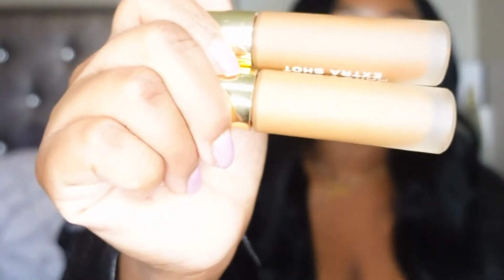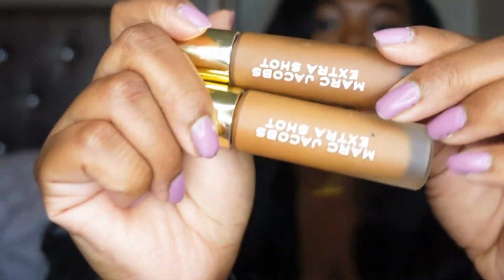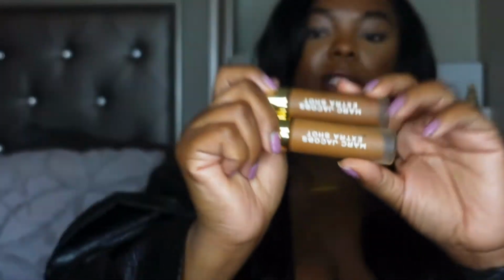Highly recommend. This is actually a foundation and a concealer, and it comes from Marc Jacobs. This is the Extra Shot concealer foundation. I have two shades. I have the shade 410 and I have the shade 39010. 39010 will work perfect for me right now, but 410 would be spot on for me during the summer when I have a tan. I really love this foundation because it is matte and it is full coverage.